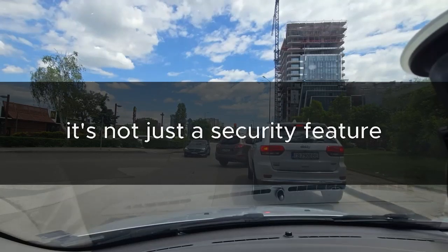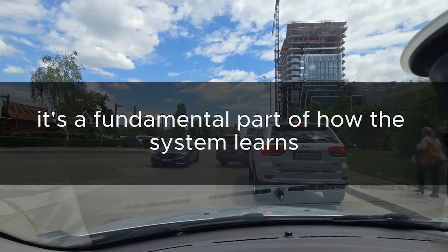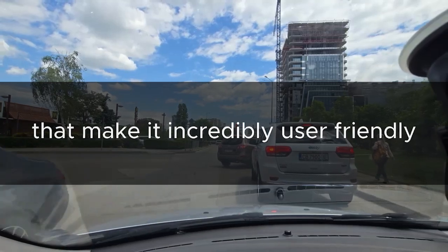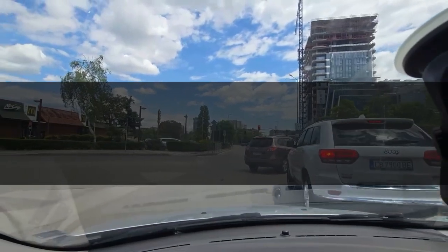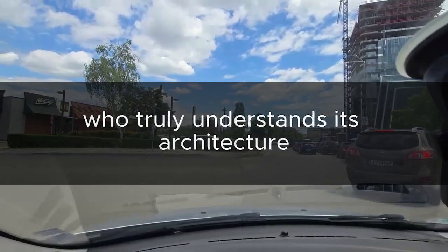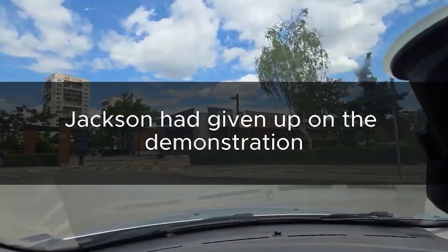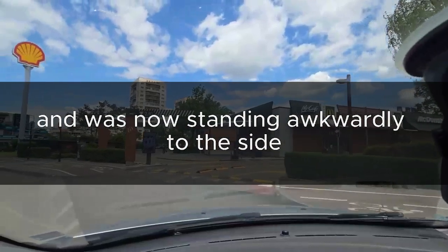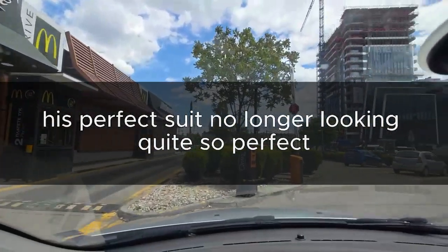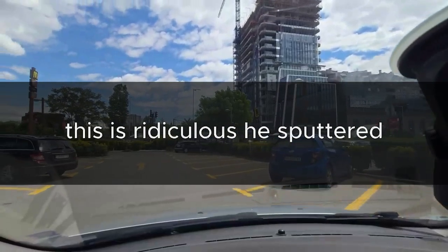"It's not just a security feature," I explained. "It's a fundamental part of how the system learns and adapts. The same algorithms that make it incredibly user-friendly also make it incredibly good at detecting who truly understands its architecture." Jackson had given up on the demonstration and was now standing awkwardly to the side, his perfect suit no longer looking quite so perfect. "This is ridiculous," he sputtered.